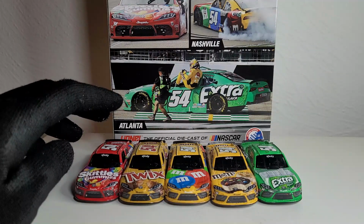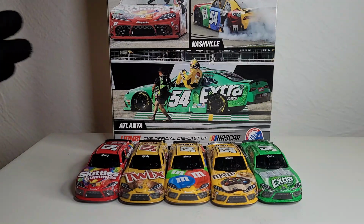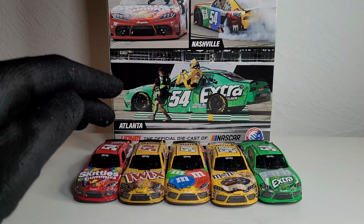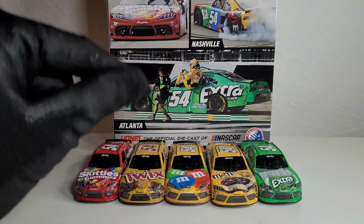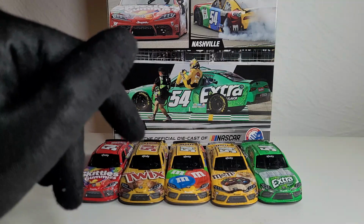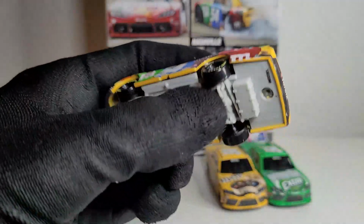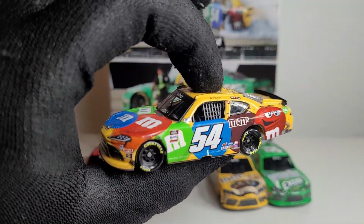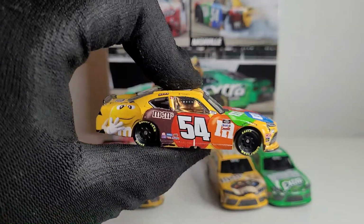But now it's time to give you guys my rankings of what I think is probably the best to the worst. So, yeah, I think by far my favorite raced version in this wave of cars, you know what, man? I'm going to go ahead and say it. I got to go with the OG M&M's car. It just looks so good, man. I think the OG Nashville car is probably my favorite because it just looks so good.